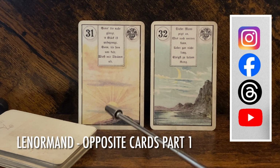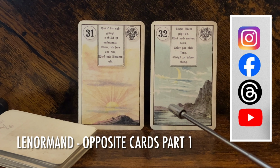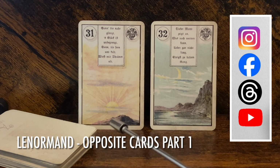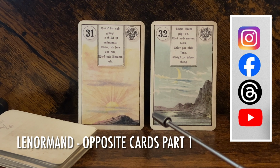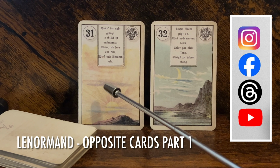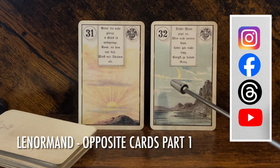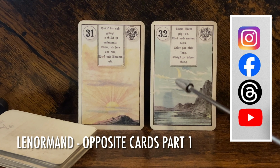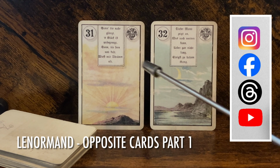And also they build the opposite of light and darkness, but not in this positive negative sense, because the negative darkness is represented by the coffin card, card number 8. This is more that something is bright, shiny, and another thing is more dark or shadowed. So it's daytime, nighttime, the day, the night, the light, the darkness.